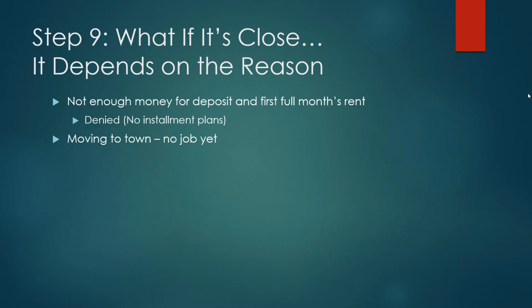Moving to town yet? I don't have a job. Okay, well, do you have some backup income? Do you have a cosigner that can sign for you that says, hey, I'm going to pay rent in case he doesn't? Can we do a higher security deposit? You could say, well, how long do you think it's going to take you to get a job? Can you prepay 3 months of rent? I don't particularly like prepaid rent like that. I would much rather have somebody cosign than have someone else on the hook.